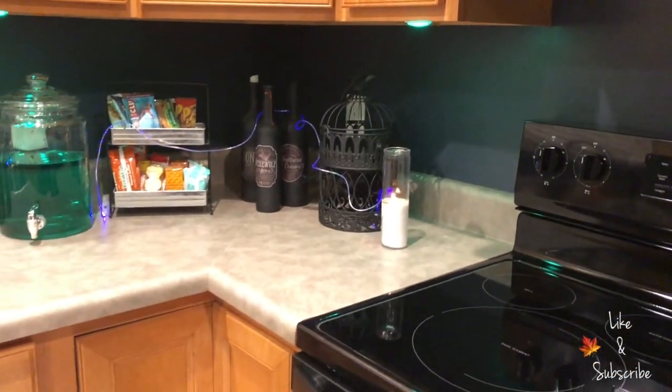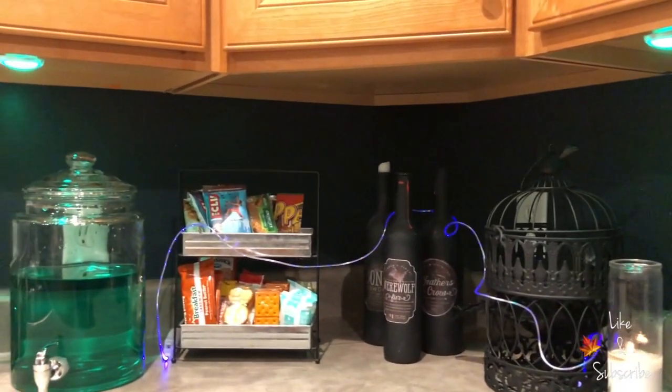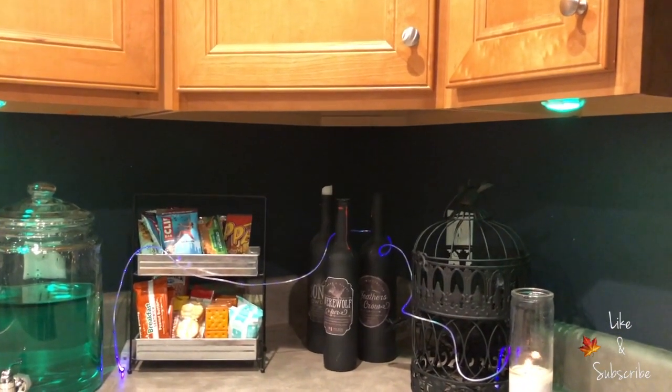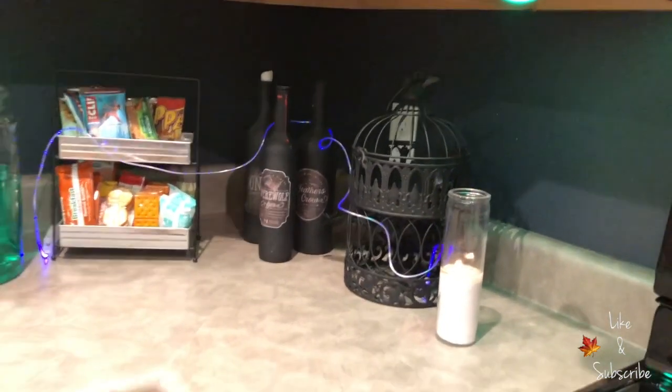So on this side of the counter, I have these lights underneath our counter that I never use, but I went ahead and put batteries in them, and they change colors from green, red, blue, and white. So I've got them both set on green right now just to give a little bit extra light down.